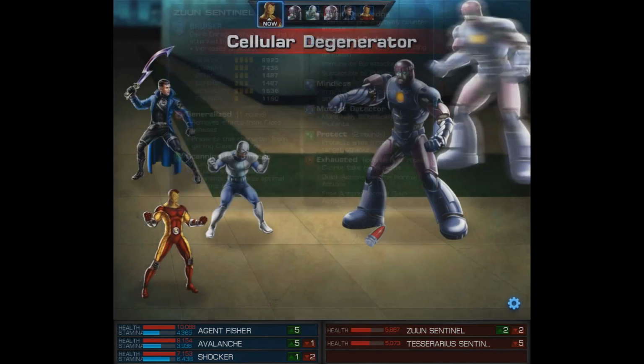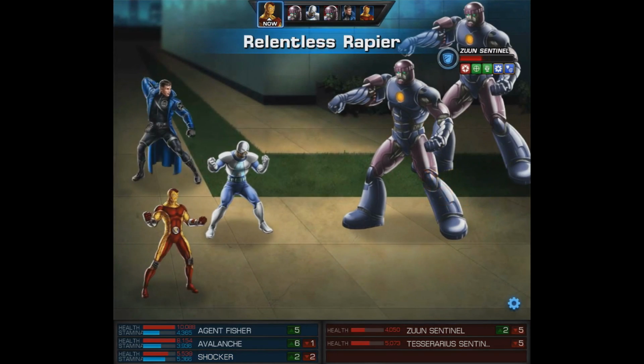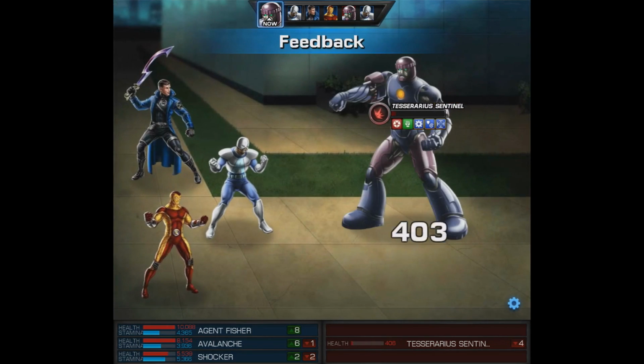So back to Shocker. This time we'll use his level 1 Shocking, and it causes another follow-up attack. We should get a few more attacks in, and then that'll be it for our first quick look at him.